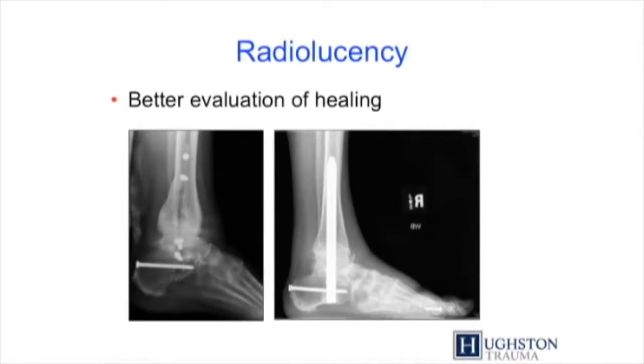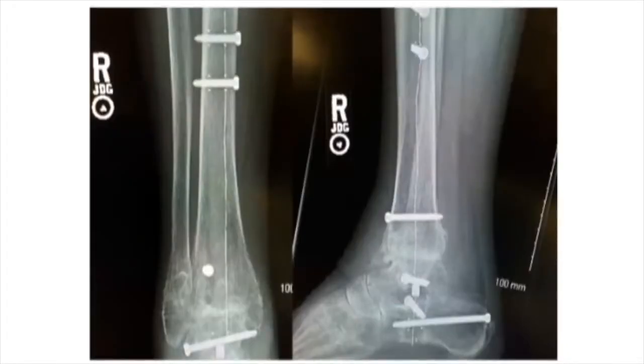And you can see here that with regards to the healing, you can see the tibiotalar and the subtalar fusion a lot clearer than you can with an obstructive metal implant such as this. This is one case in which I did. This was a patient who had tibiotalar fusion after a failed attempt at non-operative management for a bimalleolar ankle fracture. And we performed this.